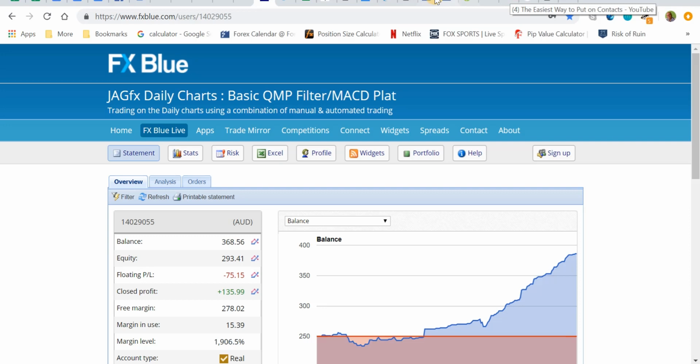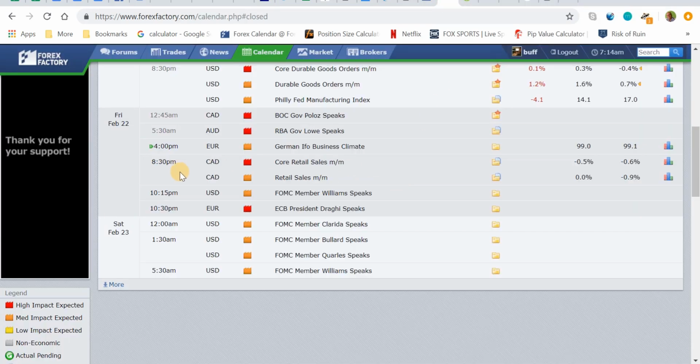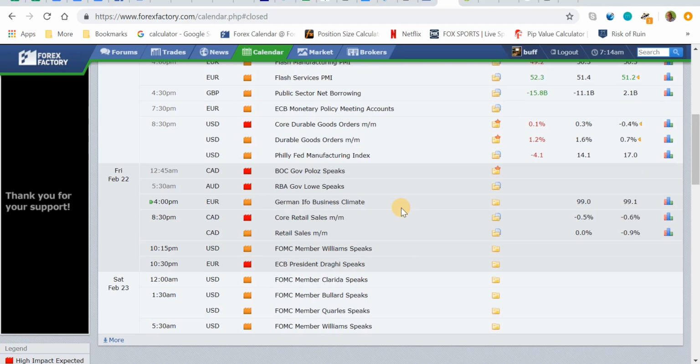Quick look at the news before we scoot over to the high probability charts. It's Friday. Next news for me, a bit of German stuff, medium impact, at 8:30 tonight, and it's now 7:30 a.m., so we've still got about 13 hours. Out of Canada, core retail sales, high impact, at 10:30 p.m. for me, which I will probably be nowhere near my computer on a Friday night. I can probably guarantee that. European Central Bank, Draghi speaks, who can move a market. And Saturday we've got a few talking heads, all FOMC at the US, having a chat. So not much in the news.